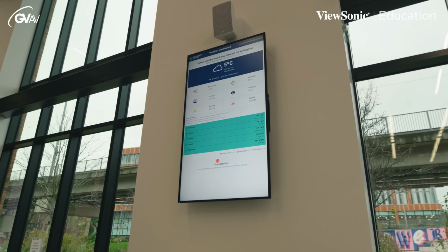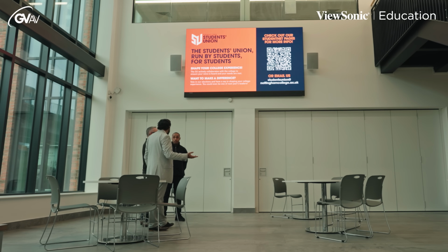Having chosen ViewSonic, our next really big challenge was integration of the solution in our teaching rooms and the big open spaces. This is where GVAV came in very handy. They are one of the largest UK AV integrators, and the quality they produce on the design work, the implementation work and after service is absolutely amazing. Nottingham College couldn't have produced what we have done without the input of GVAV and ViewSonic.